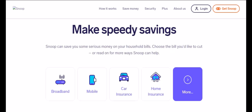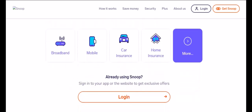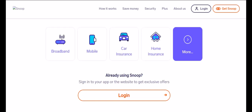Free or fee? Here's the thing with Snoop, there's a free version and a paid Snoop Plus version. The free version gives you the basics, transaction tracking, bill reminders, and some money-saving insights. But Snoop Plus unlocks the real power, with features like custom spending targets, detailed reports, and the ability to track your net worth.